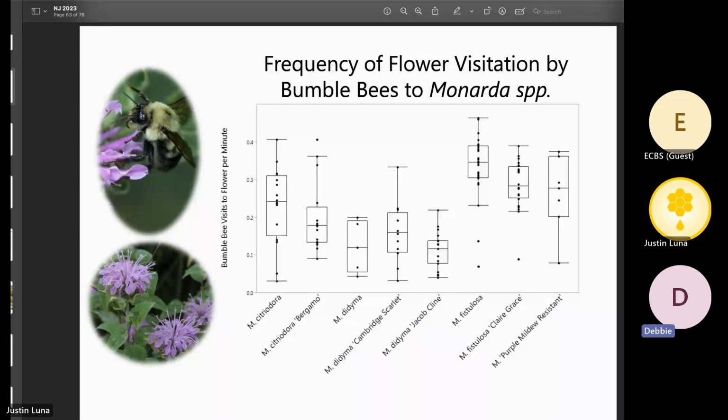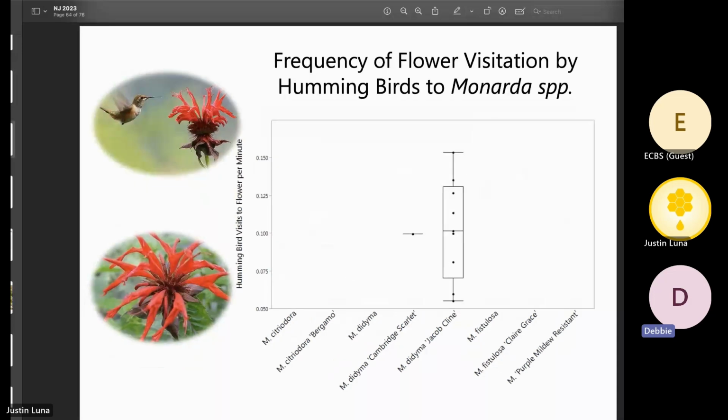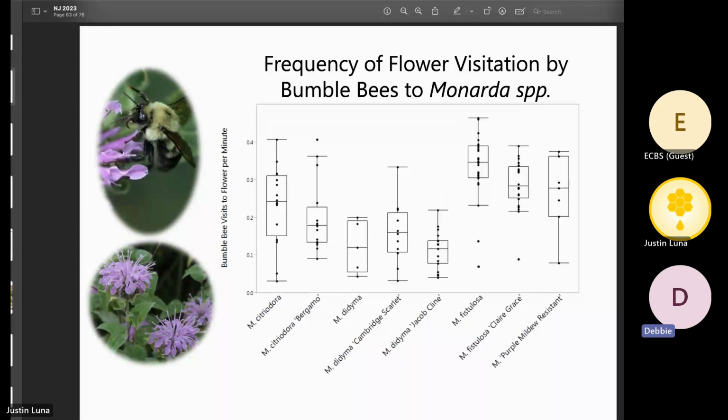And so we're looking at this graph at frequency of flower visitation by bumblebees to these different Monardas, both straight species and the different cultivars bred from them. And you can see that the fistulosa species group and cultivars were preferred compared to these other species of Monarda and cultivars of Monarda. And this is a pretty straightforward graph here. Oh, you can go to the next slide.